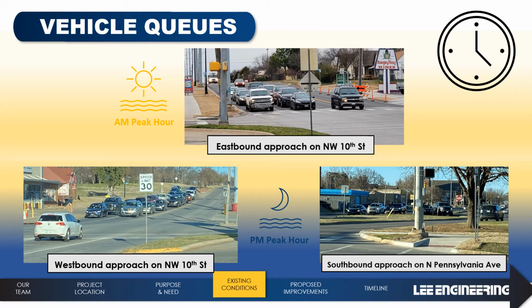After we perform an operational analysis, we like to go out into the field and verify that our results match actual conditions. So we went out there on a weekday morning and evening during the peak hours and confirmed the level of service C results. There was only slight queuing during the morning commute, mainly in the eastbound direction. In the afternoon, there was slightly more queuing, particularly in the westbound direction, but all vehicles were able to make it through the intersections in one cycle. This means that vehicles did not have to sit at a light through more than one red.